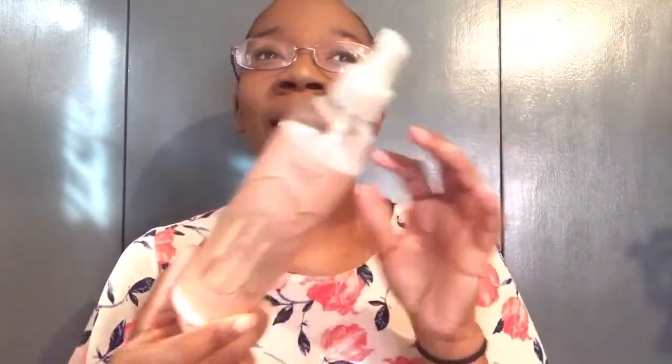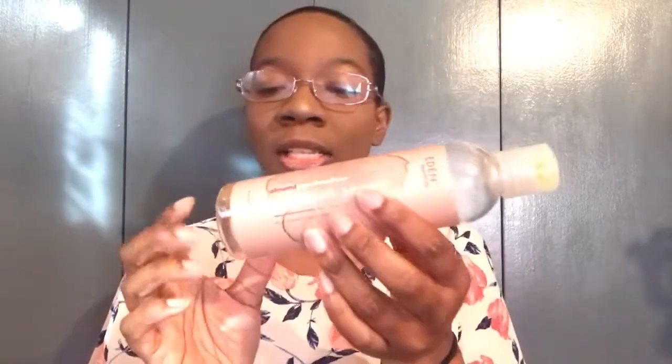So yeah, this. It was really moisturizing, and it's not really runny like some leave-in conditioners. It does have a little bit of texture and thickness to it while still being runny, if that makes sense. And then this one, it's a hydration serum, and this one is not like a typical serum. It's more like a jelly type consistency.